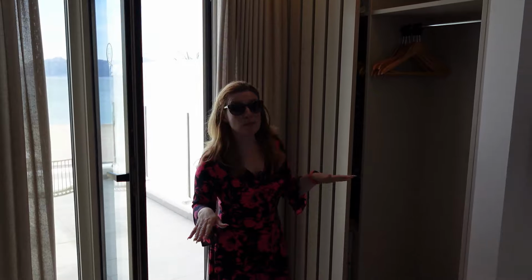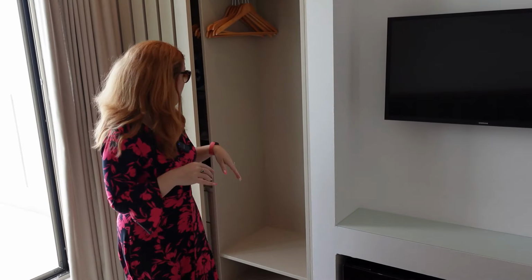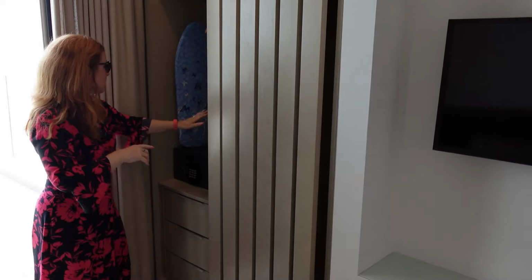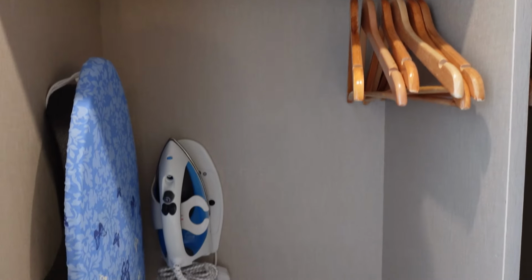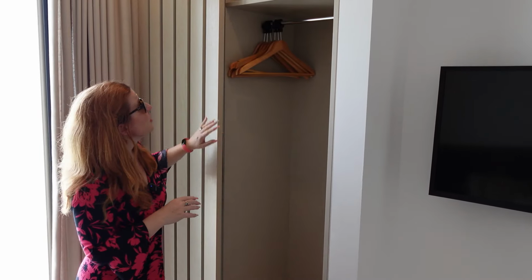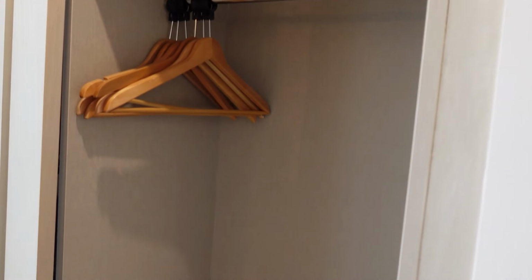So the room is quite small, but they've used the space really well. I'm quite impressed with the layout of the room for such a small room. So when you come in, you've got your two sections of wardrobe over here. There's an iron and an ironing board and a safe and plenty of storage, quite a lot of hangers, which is always a good thing. So yeah, the wardrobe space is perfectly adequate.